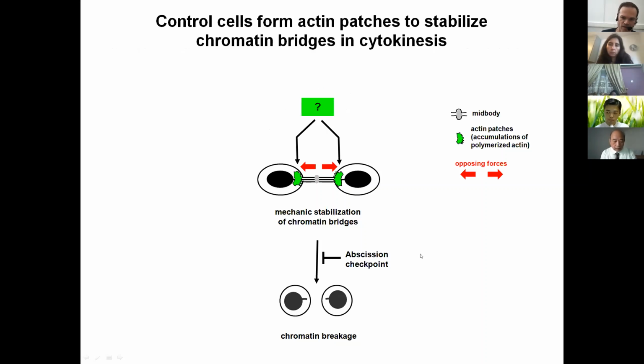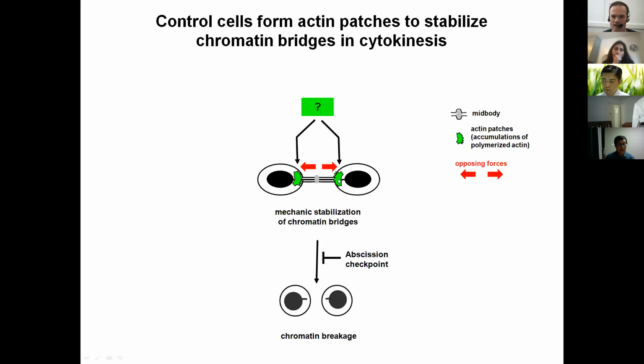Another thing that happens in control cells with chromatin bridges, apart from activating the abscission checkpoint, is that they form these actin patches, these accumulations of polymerized actin at the base of the intercellular canal that contains the chromatin bridge. We think these actin patches provide mechanical stabilization on the chromatin bridges, perhaps by counteracting the opposing forces that are exerted on the bridge by the daughter nuclei. However, how exactly the actin patches are formed has not been previously shown.